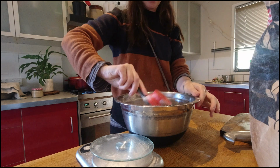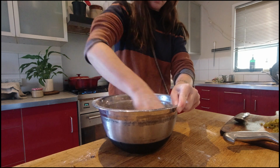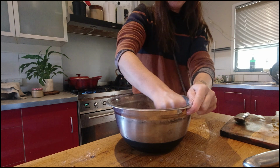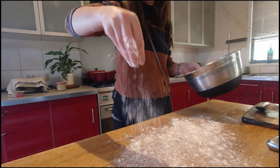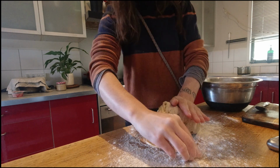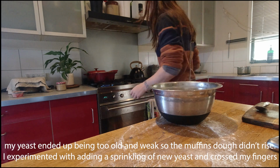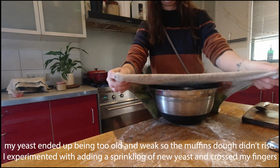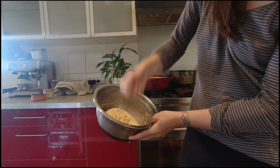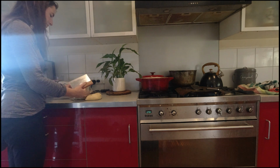That is one. I'm glad to see that adding yeast after the rise time to fix unrisen dough has worked well, and I think it's always good to experiment with what you think could work because you might surprise yourself.